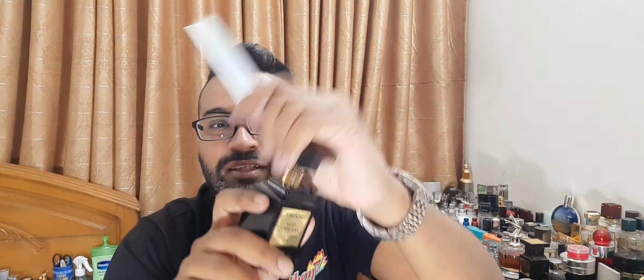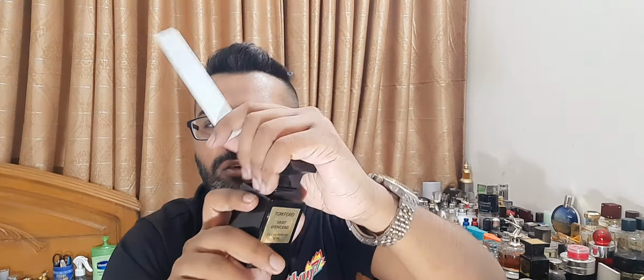The cap, usually, they suck. I don't like their caps. They're not a snug fit. They don't click into place. If you pick the bottle up by the cap, you might drop it, so don't do that. Apart from that, no other complaints. Really nice looking, unique looking bottles. Many other companies are copying them.